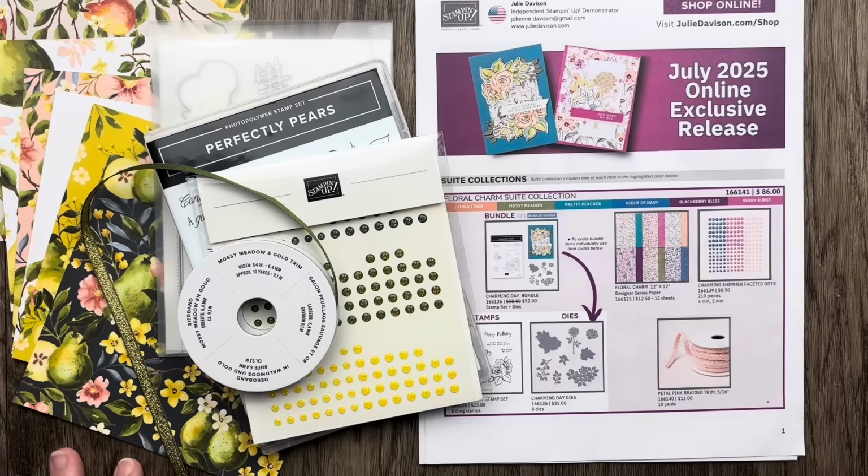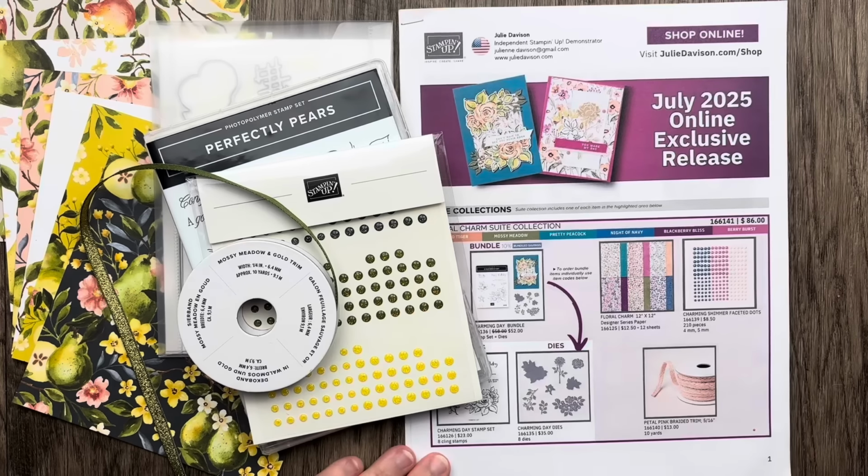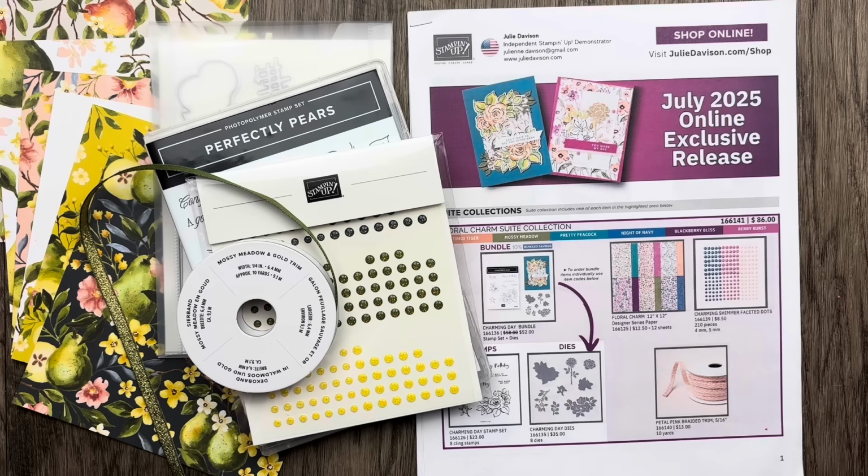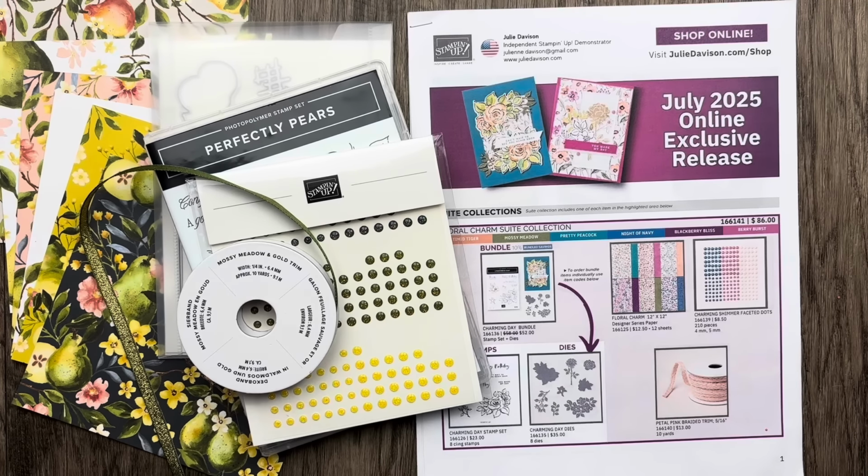But the best place to see all of Stampin' Up's online exclusives is just to go right to the online store because there's always something new. Literally every other month we've got new additions to the online exclusives, which is really exciting. I think it's great to always have something new coming out. Don't you think, Mom? I do. I really do.